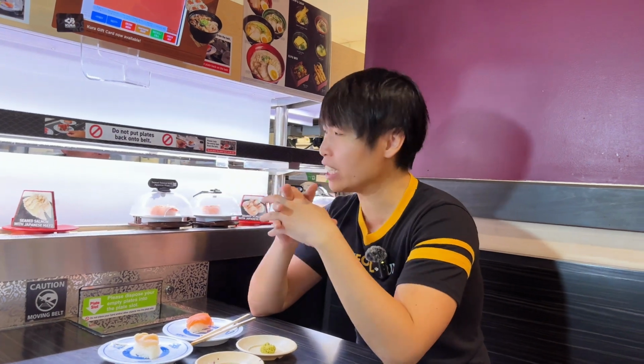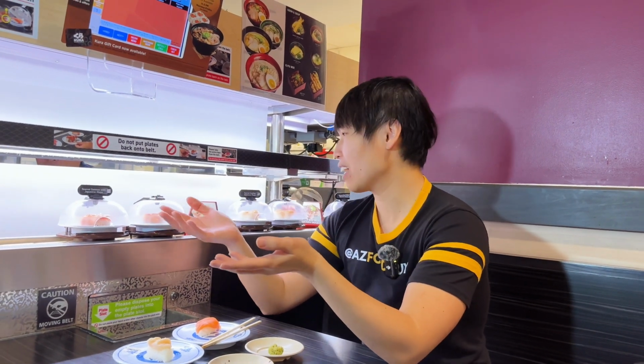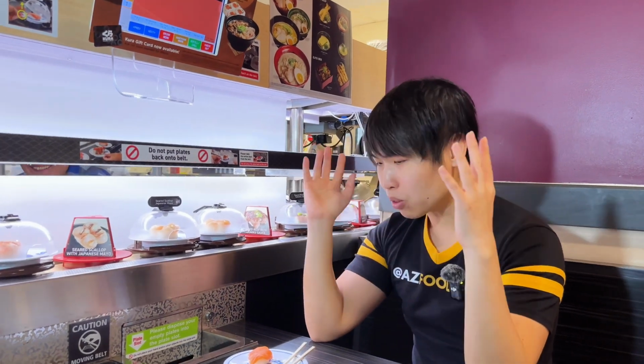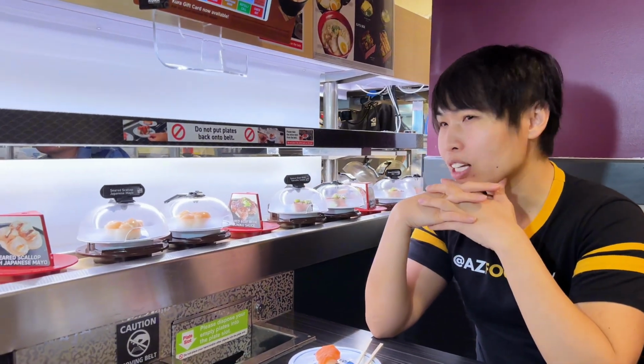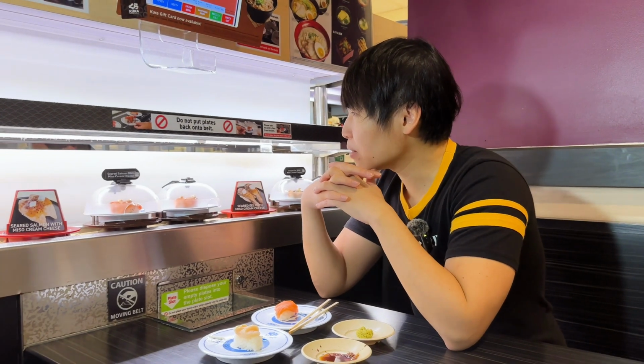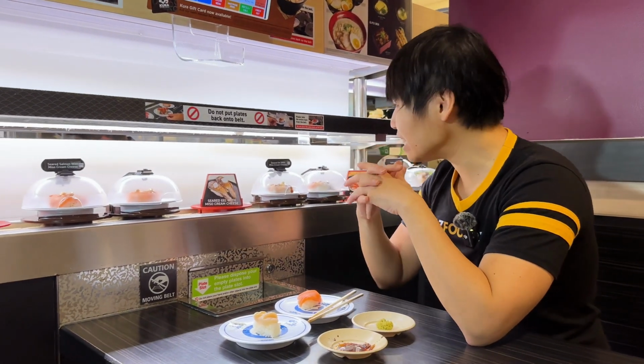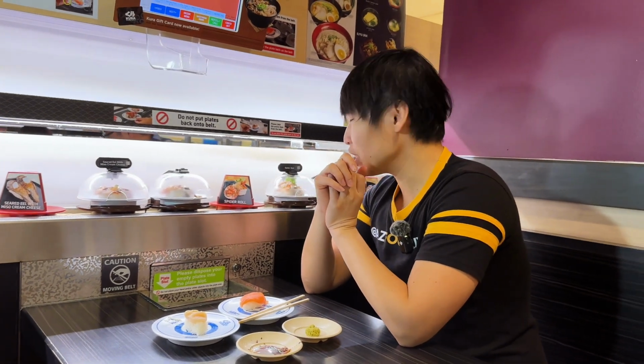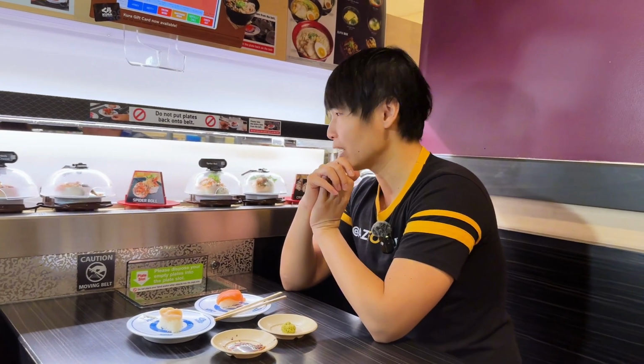Right now, we're just playing the waiting game because with conveyor belt sushi, sometimes you just have to wait for something good to come by unless you order it on the touch screen. So right now, we're just waiting and watching. Looks like here we have some seared salmon with miso cream cheese, seared eel with miso cream cheese. I think a lot of cheese. I think Kura Sushi here likes a lot of cheese.